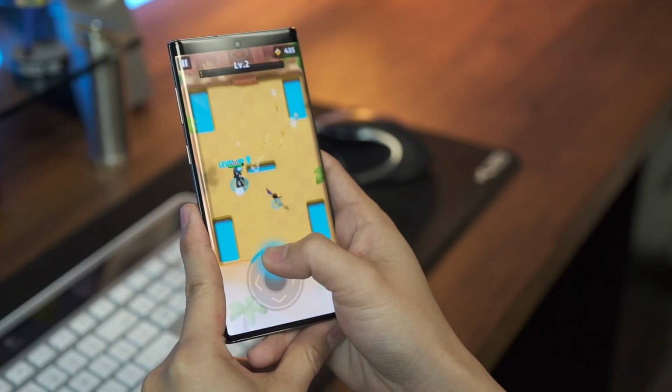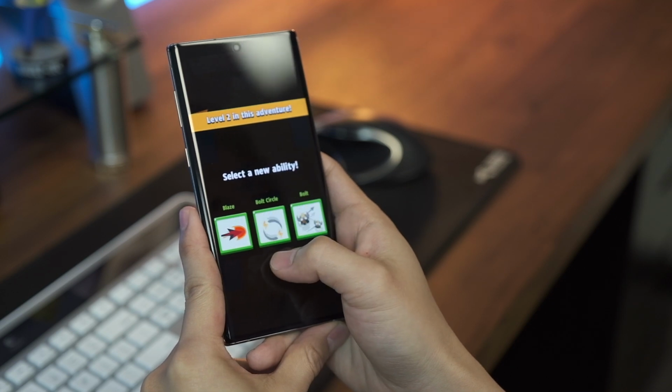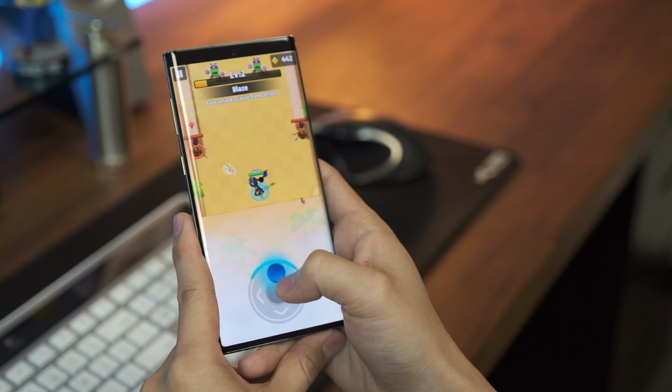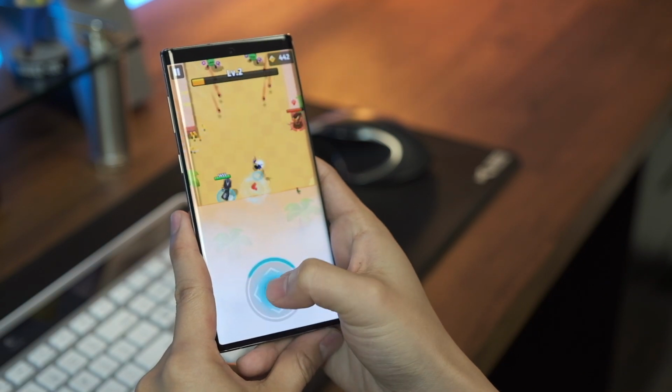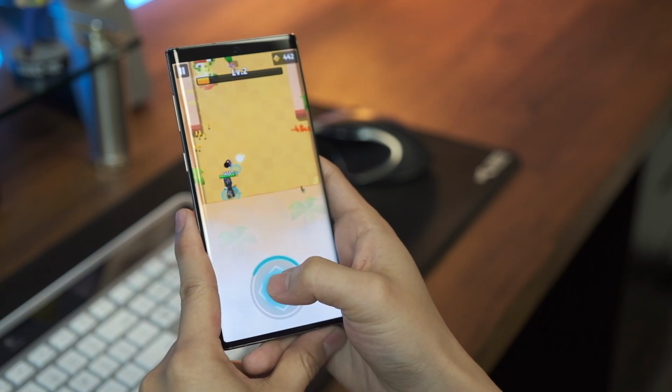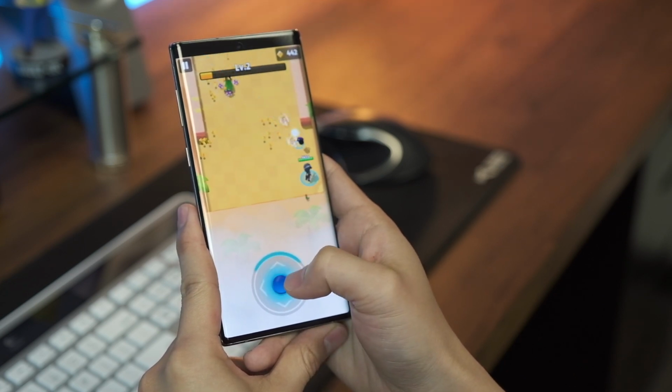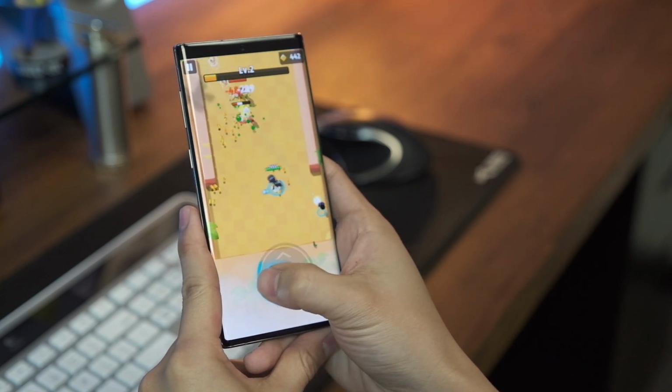I've used the Snapdragon 855 a lot this year on multiple phones, some gaming phones as well. And I would like to make the comment that I enjoy using this phone more than any phone I've used in 2019. And that's saying a lot. Performance is very smooth. It doesn't even have a 90 hertz display, for God's sake.